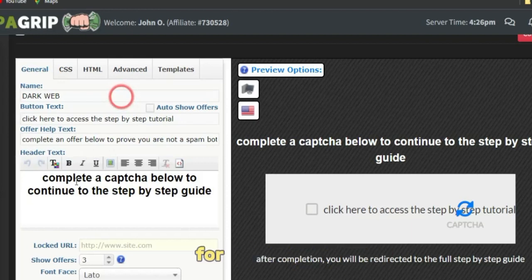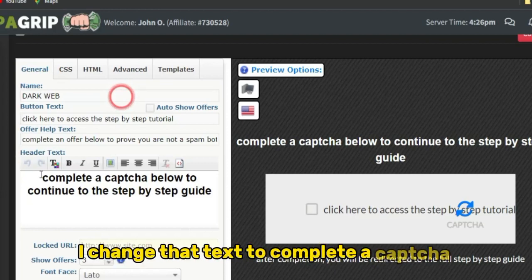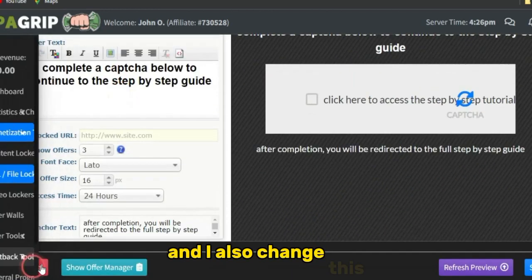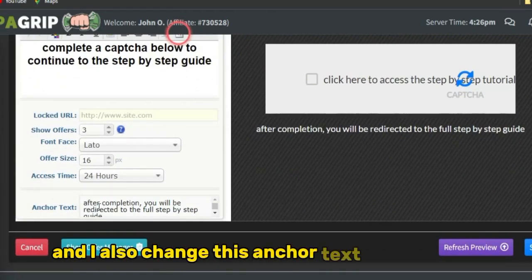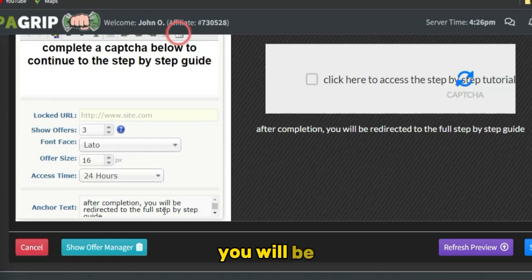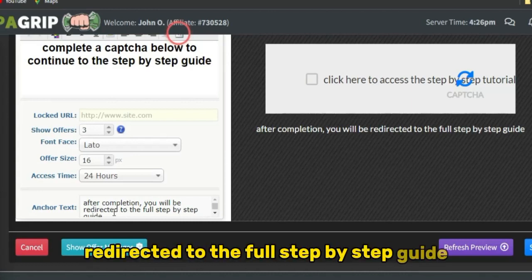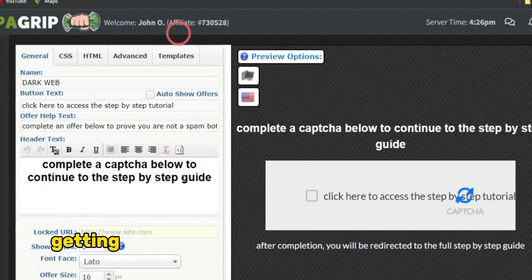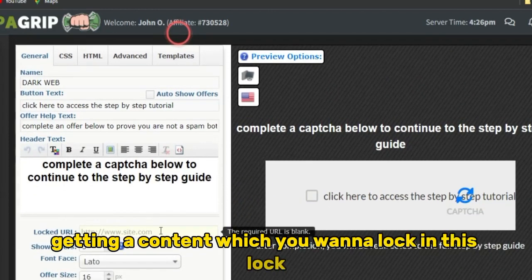And for this section, which is the header text, I changed that text to complete a captcha below to continue to the step-by-step guide, and I also changed this anchor text right here to after completion you will be redirected to the full step-by-step guide. If you do that, you then want to simply go on to get the content which you want to lock in this locked URL section.